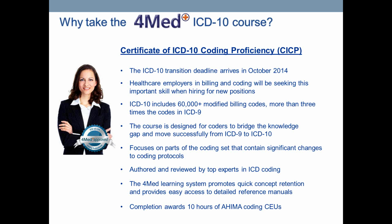with coding and billing, it is definitely recognizable. Many things have stayed the same. And so the course that we're describing today, the CICP course, is designed for people who have a coding and billing background. They're familiar with ICD-9, and this course is a bridge that enables them to take their existing knowledge and translate it into ICD-10. So the course discusses the changes to the conventions.